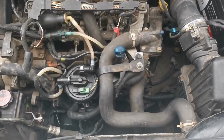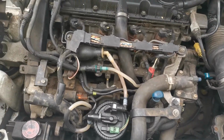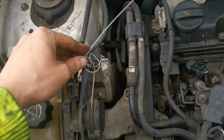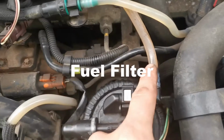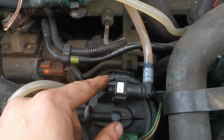So with the problems I was having with the van, it could have been down to air, fuel, or the throttle cable, because this is my throttle cable where I've just wrapped it around there just to give me some revs. But anyway, when I opened the bonnet to do the filter, I noticed there was a couple of little air bubbles in here, and there probably is still some air in it at the moment because I haven't bled it up yet.